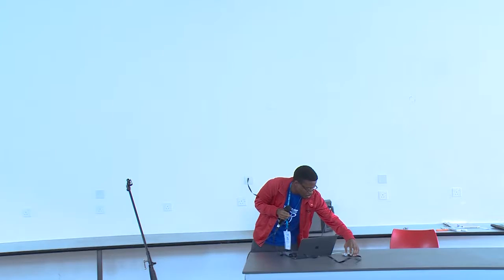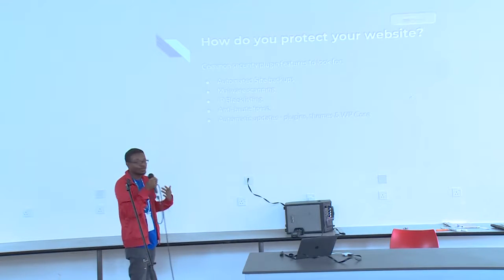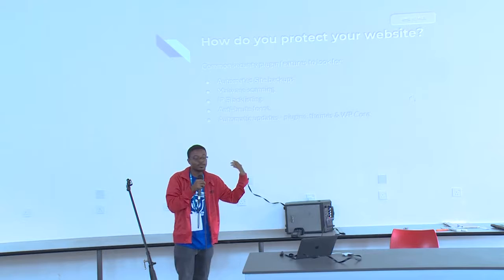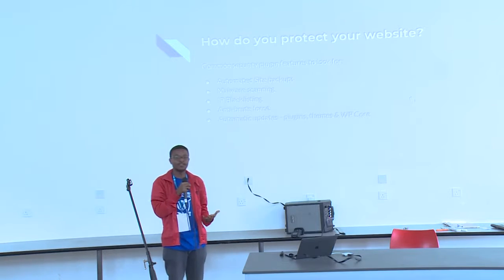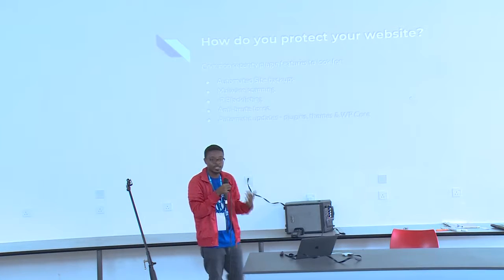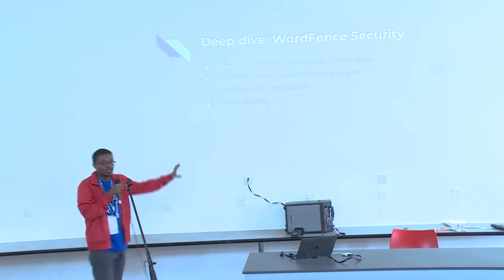Also, there's the issue of automatic updates. As indicated earlier, there are thousands and thousands of vulnerabilities out there, and a lot of them are patched. So, for example, if you have that vulnerability in the GDPR plugin, it was updated and it was taken care of. However, in order to benefit from that patch, you need to update your plugin. So you need a system to make sure that everything is continuously updated, and a lot of these plugins do handle that for you.